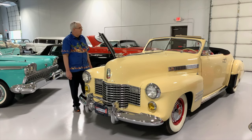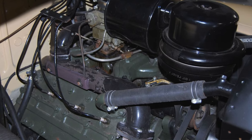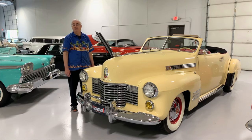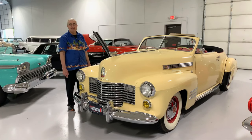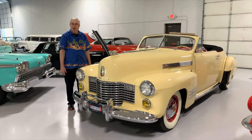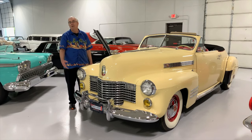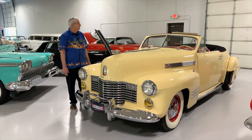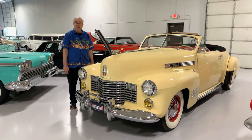So what we have is a Series 62 convertible. Of course, it has the reliable flathead Cadillac V8 that was actually used in many of the World War II equipment things. So it was a standard that was used for many, many years and was a very reliable motor in and of itself. Now, this car is absolutely stock under the hood. You will see in the startup video that it purrs like a kitten. It does not need anything. Its original configuration, air cleaner, it's got the accessory wiper kit or spray kit for the windshields. Just everything about the engine compartment is the way it would have come in 1941.